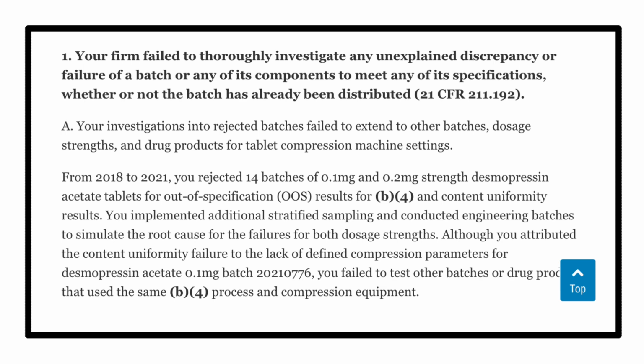So guys, auditors reviewed the OOS investigations and they found that from 2018 to 2021, a total of 14 batches of desmopressin acetate tablets were rejected due to OOS in the content uniformity test. After these many failures, the firm implemented additional stratified sampling and executed batches to simulate the root cause for the failure. The root cause was concluded as a lack of defined compression parameters. But the firm has not extended the impact assessment to other drug products.